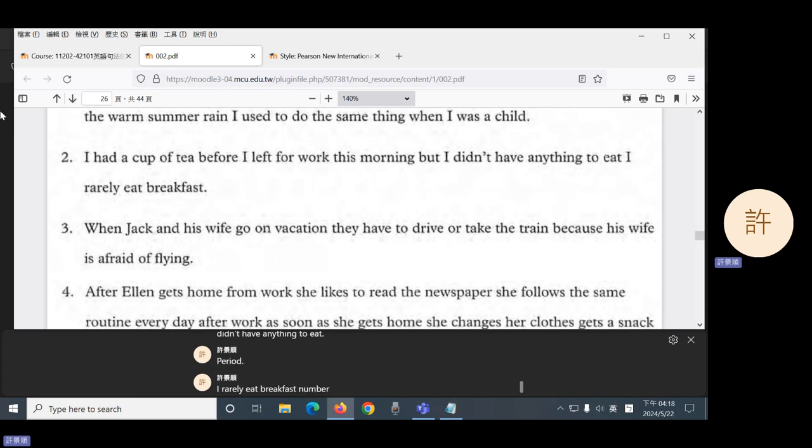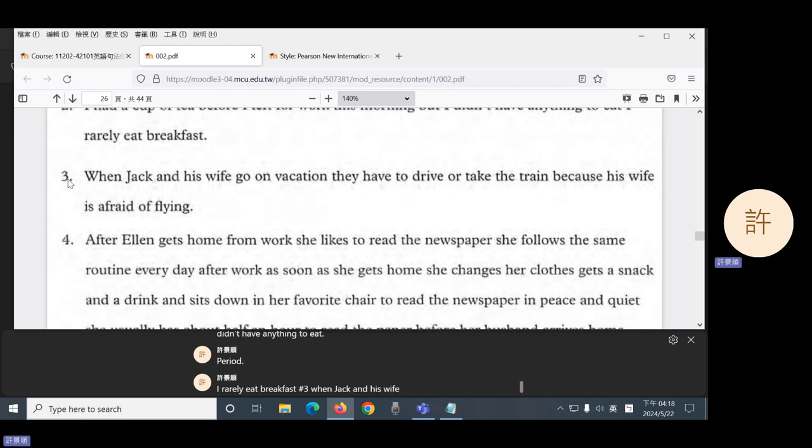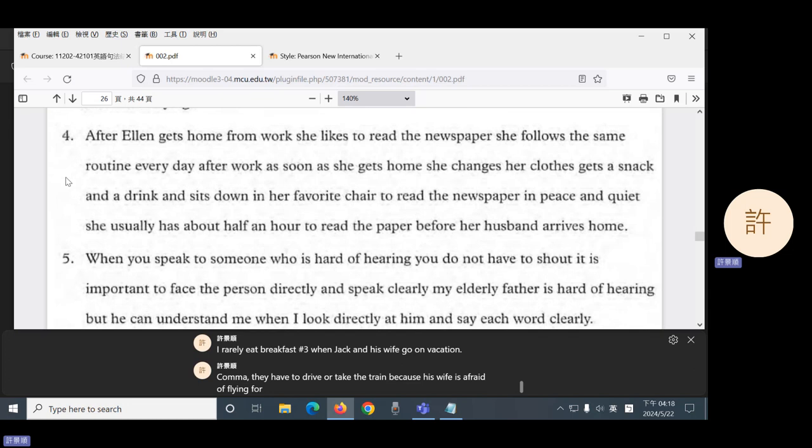Number three, when Jack and his wife go on vacation, comma, they have to drive or take the train because his wife is afraid of flying. Four, after Ellen gets home from work, comma, she likes to read the newspaper, period, capital S. She follows the same routine every day after work, period, capital A.